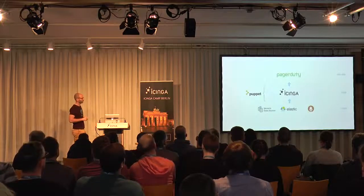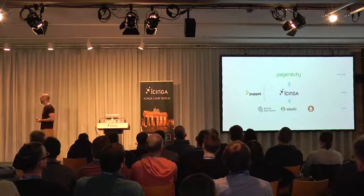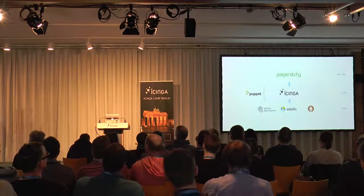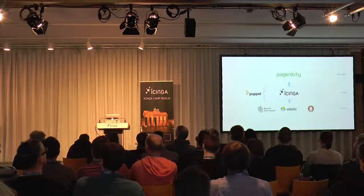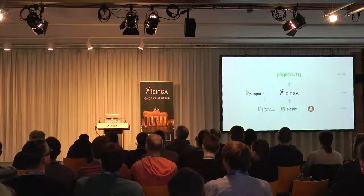And this is the solution we came up with. A few of these components are probably familiar to you because you're here, or also from the talk that Max gave. And I give him a lot of thanks because he managed to explain the main part of Icinga and Puppet very well. And this is something I couldn't have done as well as him.